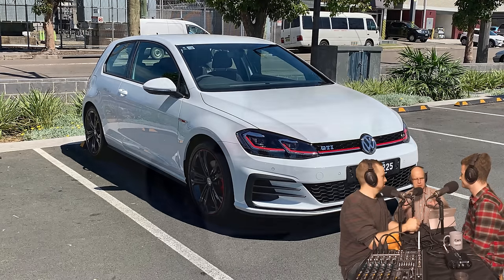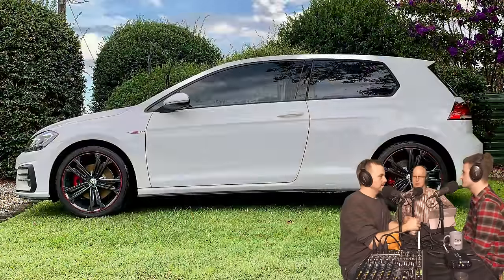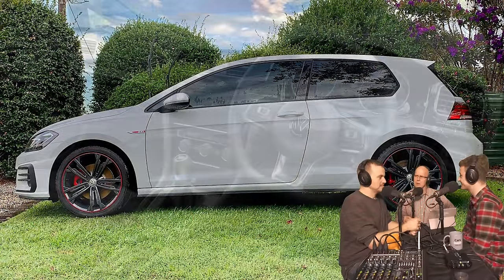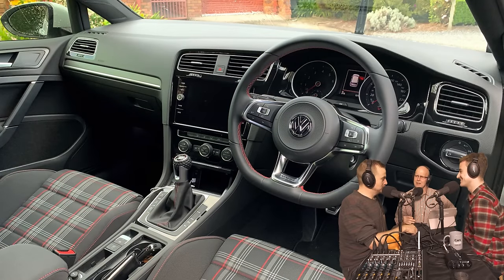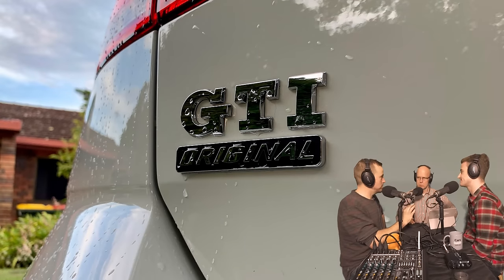Do you get the 7.5 multimedia, like the better screen? Exactly, and all the same. Wow, that makes a big difference. Great car. I went to the launch of the GTI Original years ago. As did I. At your former employer. Yes. But I absolutely fell head over heels with it. I thought it was the essence of what the Golf GTI should be.